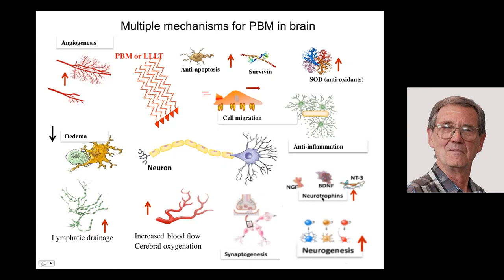We showed the neurotrophins, the BDNF. We showed the neurogenesis, neuroprogenitor cells, and the synaptogenesis. Other people have shown increased angiogenesis, less swelling in the head, better lymphatic drainage, increased blood flow, and better cerebral oxygenation. So as you can see, there are many, many different beneficial effects that can happen in the brain simply by putting red or near infrared light onto the head.